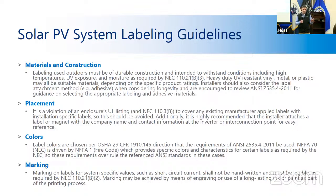Obviously, if you're missing a label, that's bad. It's all for safety, so you want to make sure that they're all there. But if you have a wrong label, that will give someone the impression that they know what's there and what hazards to be looking for. And if they're wrong, they're not looking for the hazard that's actually there. So that will give someone a sense of security that they shouldn't have, and it could cause a much bigger problem.